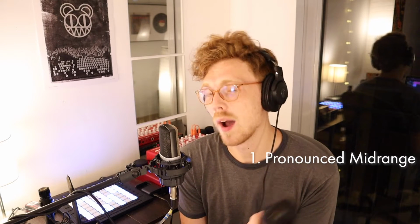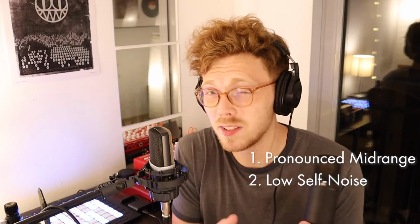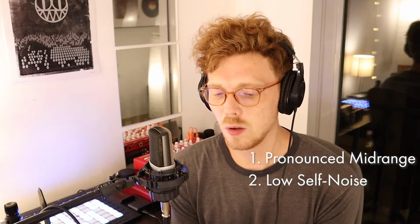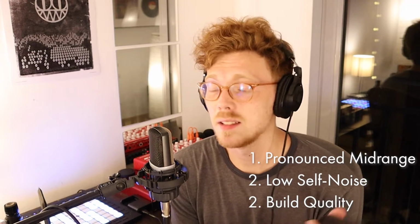But the Rode NT1 is known for a few key things. First, a really smooth mid-range. That means it's going to have a lot of low mid-range presence to it. The Rode NT1 is also known for being one of the quietest microphones. And what I mean by that is its self noise, meaning every microphone is going to produce some small amount of signal just from being on. The Rode NT1 is often touted as the quietest microphone on the market, which is great for things like voiceover. It's also known for its really robust build quality, its dependability, and the fact that it has a 10-year warranty.